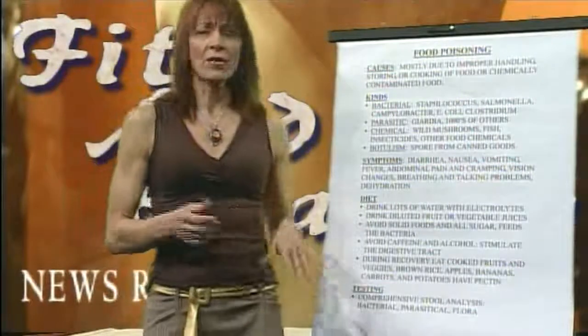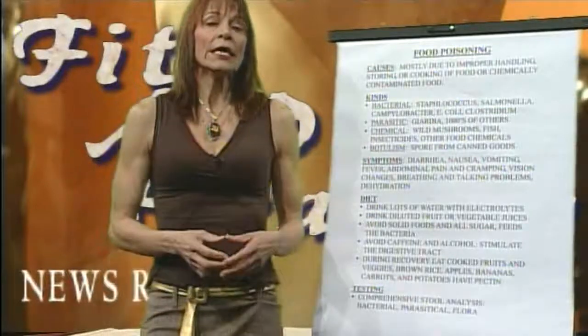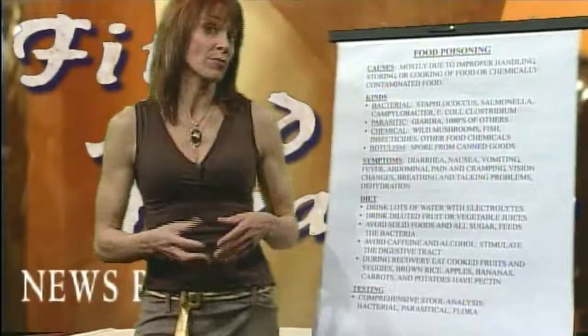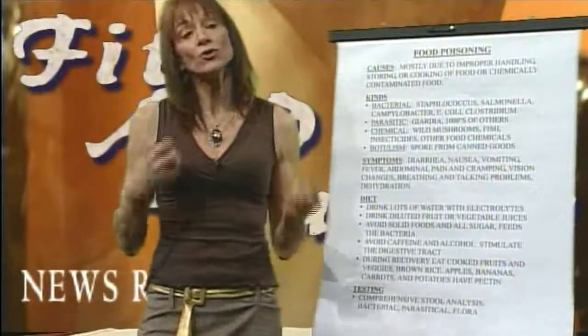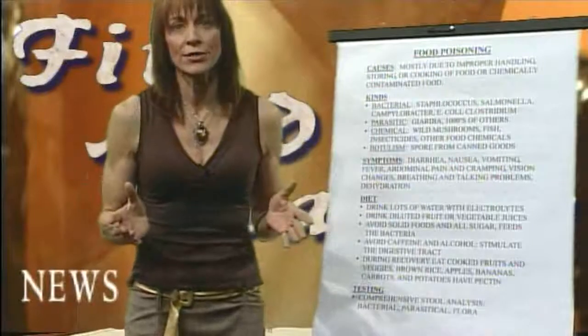When you're talking about the diet that accompanies it, when you know you got food poisoning, if it's relatively minor, it'll pass usually within a couple of days, and once again, I'll mention some supplements that can help you pass it further. But when you have diarrhea or vomiting, you lose tons of electrolyte minerals, and those help balance the heartbeat, they do a lot of things.